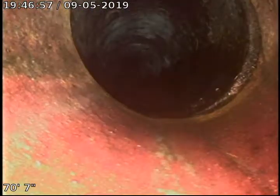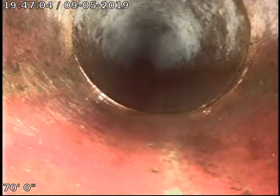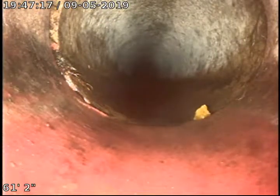That joint appears to be in fair condition at this time. That joint has a minor offset to it. Again, not terrible. That joint appears to be in fair condition. That joint appears to be in fair condition. That joint has some minor root intrusion. Got a little bit more root intrusion in this next joint, but not terrible at this time.